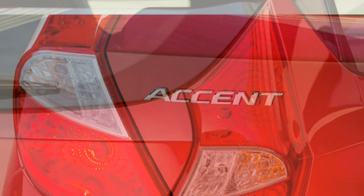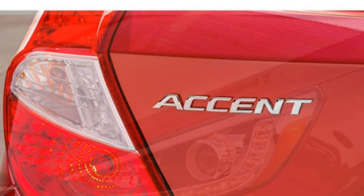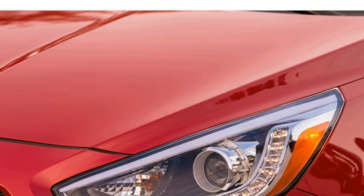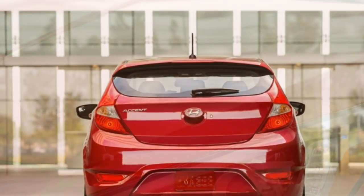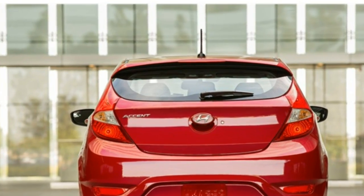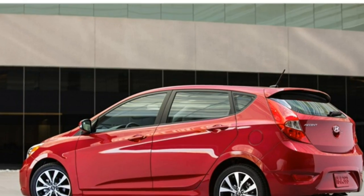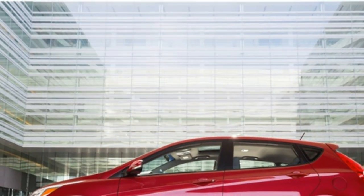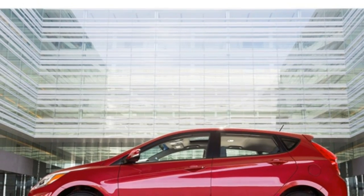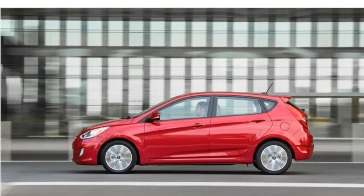Subcompact cars are unlikely to ever be known for their upscale feel, but the 2017 Hyundai Accent still manages to fill out its interior without using a lot of low-rent materials. There are still hard plastics, but they manage to avoid looking and feeling cheap the way some rival cabins do. The seats likewise do not offer much in the way of style or luxury, but they are comfortable and roomy for all but exceptionally tall passengers. Even the rear seats can accommodate adults, which is not a given in this class.